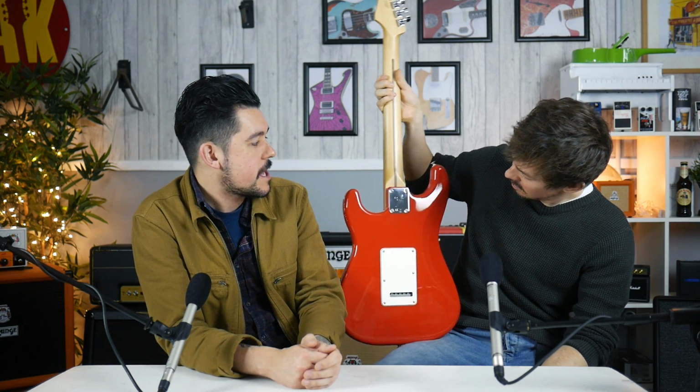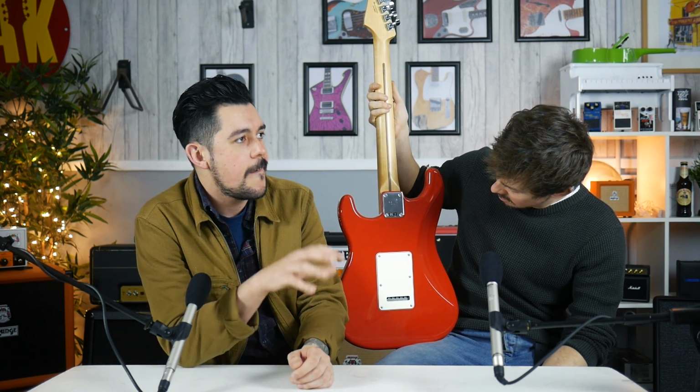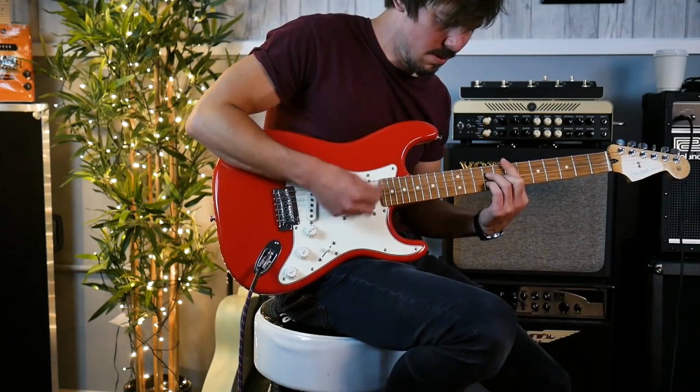So tip-top hardware, great pickups, a really comfortable neck profile, cool vintage sort of gloss lacquered neck and spaghetti logo. Everything about it is absolutely banging. I can't believe they've made a guitar this good for this price.